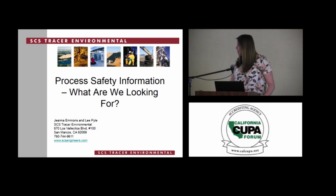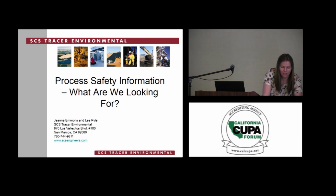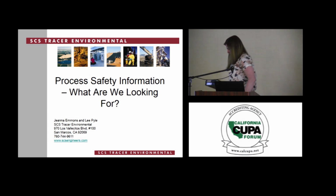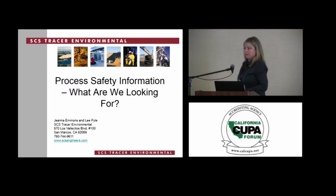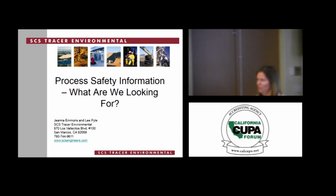All right, so this is an old PSI that someone is still using today, and here is an example of how the implementation of PSM, CalARP, and RMP has evolved. Basically, that's a really, really bad one. Somebody prepared a document to meet requirements, put it on the shelf, and didn't touch it for 5 years. Corporate sent it to all their facilities and said, tailor it to your facility, and that is what we got.